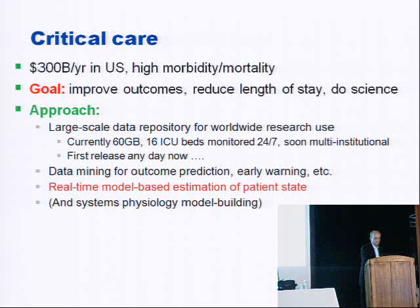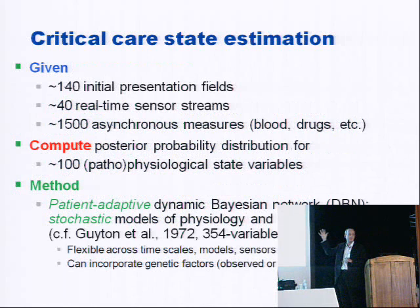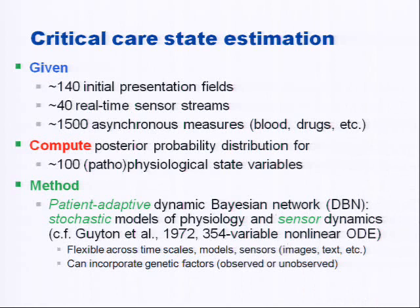But there's a lot of data here, and we can use it. So there's about 140 fields describing the patient on entry. About 40 measurements are being taken in real time, some as fast as 125 hertz. And there are about 1,500 asynchronous measurements that can be taken and events that can occur to the patient, such as administrations of drugs. And we're interested in taking that information and computing the posterior probability over the state of the patient.